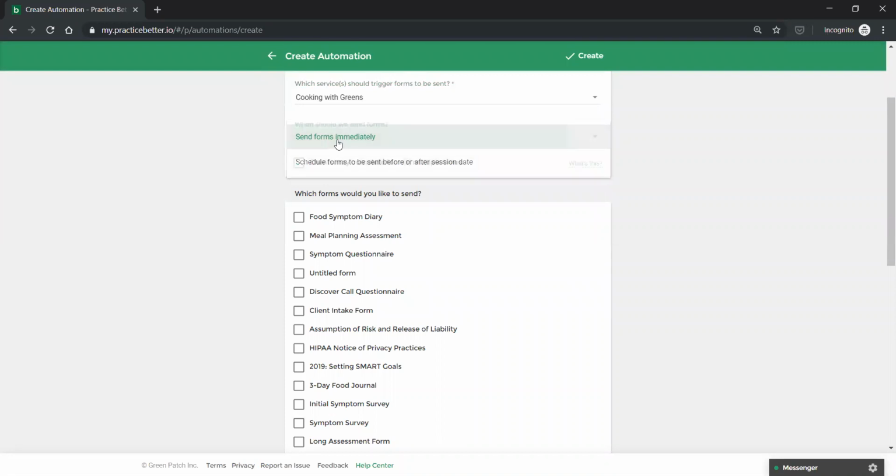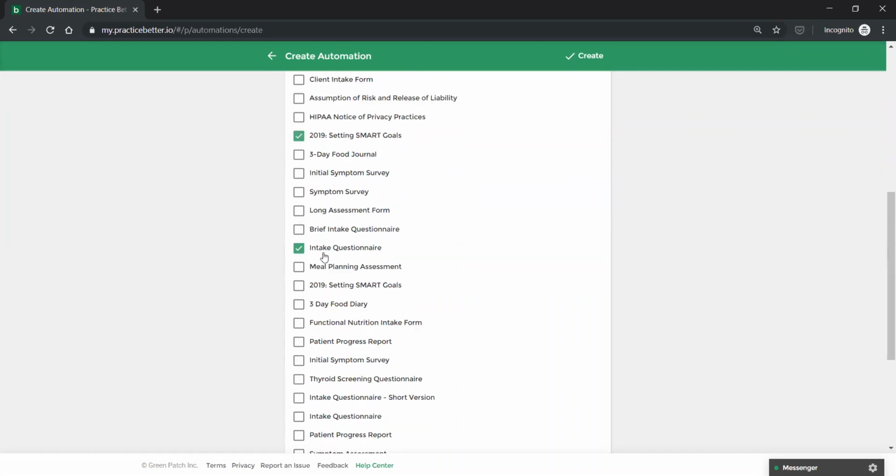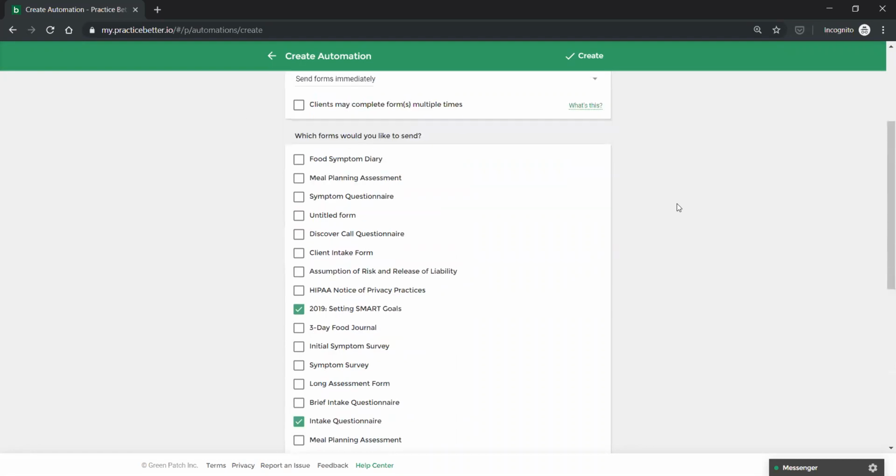If we say yes, that might be a really great option for including something like, let's say, the SMART goals. I'm just making this up, I didn't plan on doing this. Let's say you want to send out the SMART goals questionnaire and the client intake questionnaire before this session, right? This allows us to capture the information.